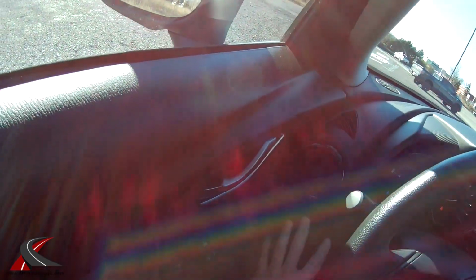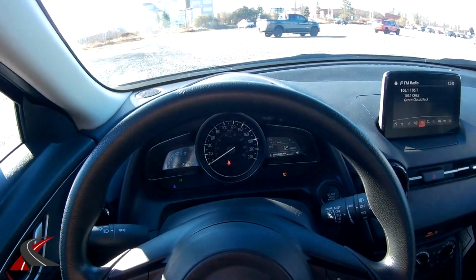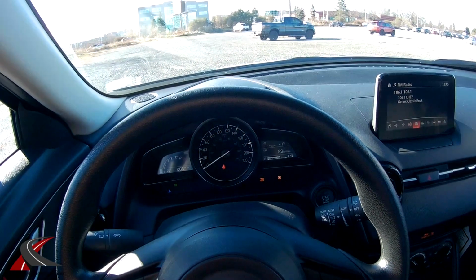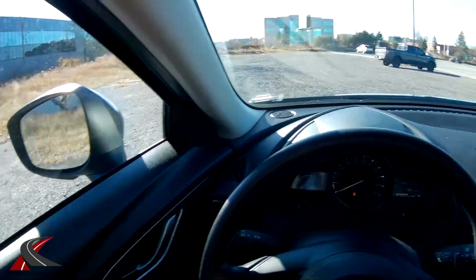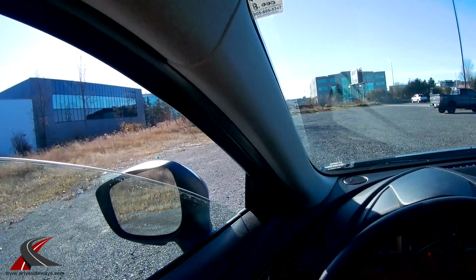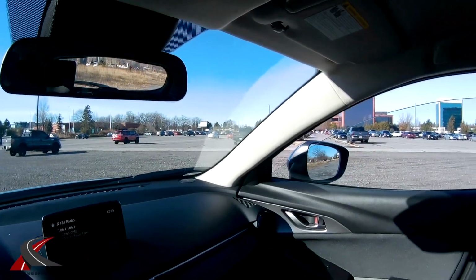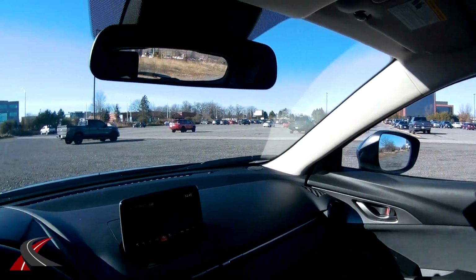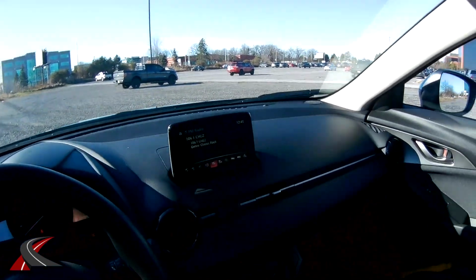And over on the left here, you've got a button for traction control, which you can turn on and off. And you've got power windows and power mirrors, and you've got auto down on the driver's side and auto up. That's nice to have. The passenger side is not auto up or down, so a little bit of cost savings there as well.